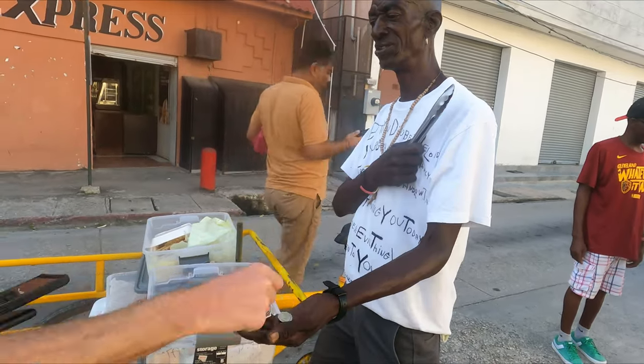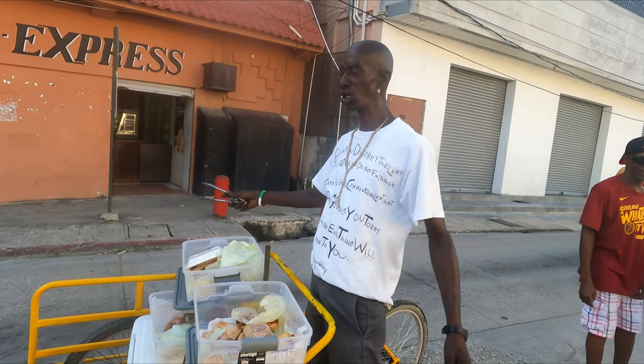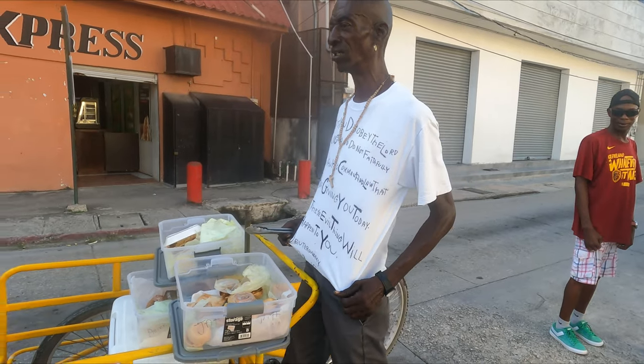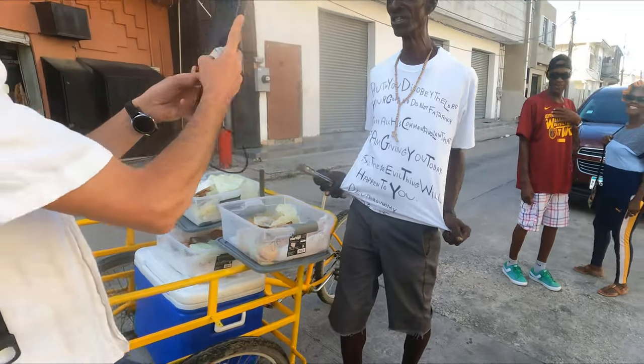I like your drive. Thanks. What's your name? Mads. Can I take your picture? Sure. You'll see him anywhere downtown Belize City. Go with this. Perfect. Go with the verse.